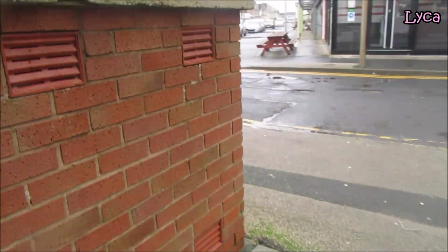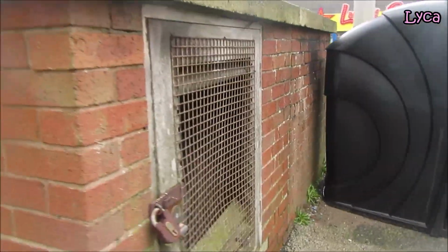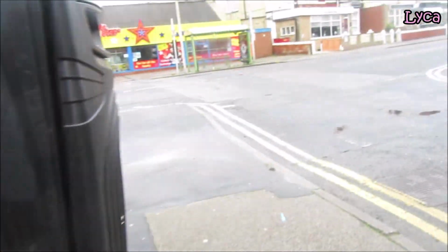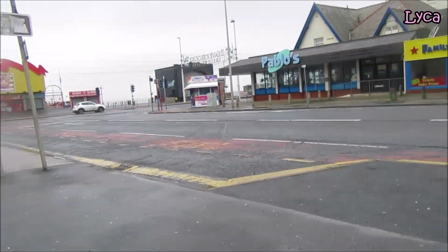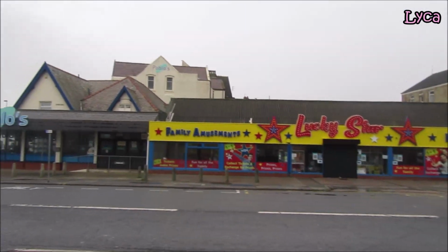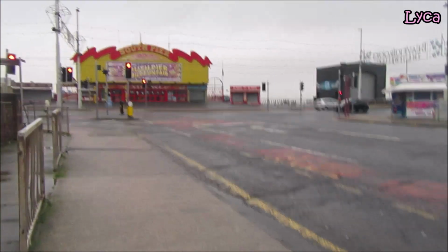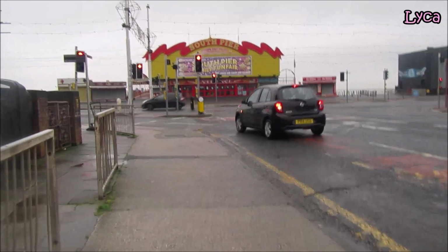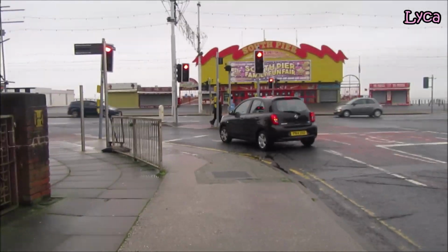You can take a look round there. There's little vents on the side. I don't know what that means. Oh wait, you can see inside. So yeah, certainly that side there's some kind of electrics generator in there, but I don't know what the front is. So the front could be storage for something. You see the Lucky Star across the road and Pablos. The front could be storage for something, and the other side could be for electrics, or the whole thing could be for electrics. I don't really know.